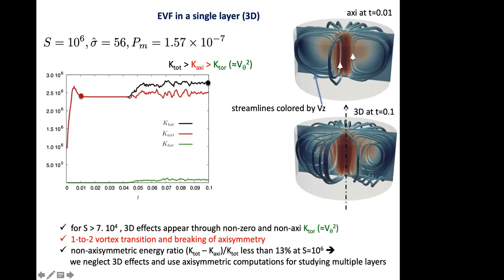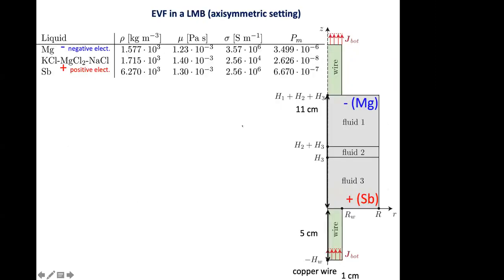But anyway, if you measure the non-axisymmetric energy ratio, given by the difference between the total kinetic energy and the axisymmetric energy divided by the total kinetic energy, in fact, for the largest s that I've run, it is less than 13%. So what we decided is that we neglect the 3D effects and we use only axisymmetric computation for studying multiple layers, because we want to study liquid metal batteries.